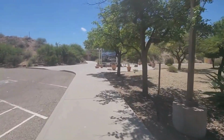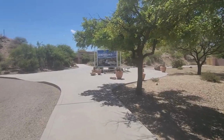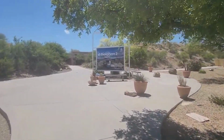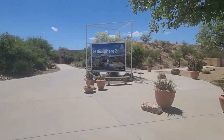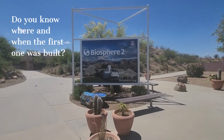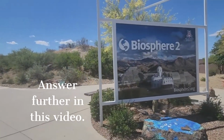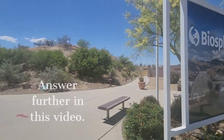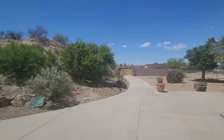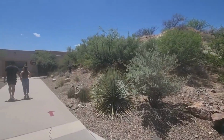And where am I? Oh, right here. Here we go. I'm at the Biosphere 2. How much fun is that? I remember when these were built. I forget where the first one is, but yeah, I remember when these were built. People were living in them, like 9 different people or something, seeing if they could build something to sustain life on the moon.